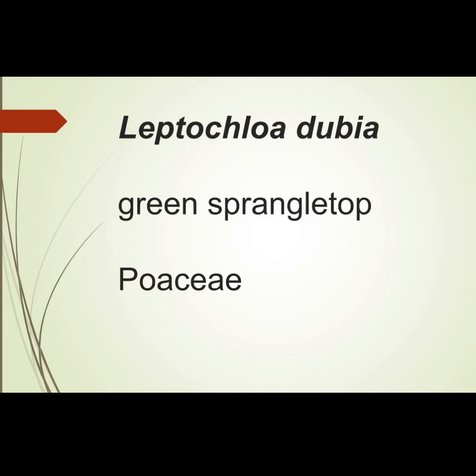Leptochloa dubia, or green sprangletop, is another species in the Poaceae. It's a native perennial grass, and Leptochloa comes from the Greek leptos, which translates into slender, and chloa, which is grass. Dubia comes from dubious, or referring to the uncharacteristic nature of this grass.